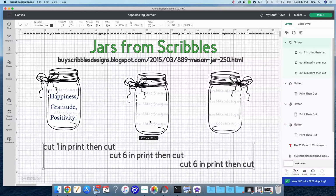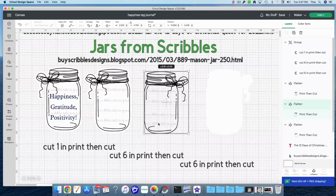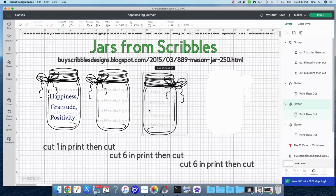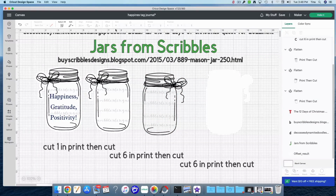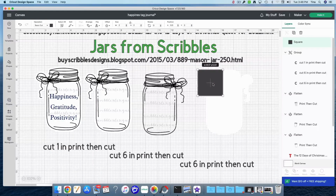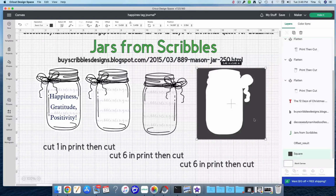All right, so in case you're not quite sure how to do this, what I did is I imported the jar alone, which is right here. Okay, and when you get yours, it won't say Scribbles Designs. I just put that on there just to watermark that. It's going to cut like this over here, all right? And you can't even see that probably. So let me bring in just a black square to put behind that, and then you'll be able to see what I'm talking about. I'm going to send that to the back there. Now you can see that, okay?